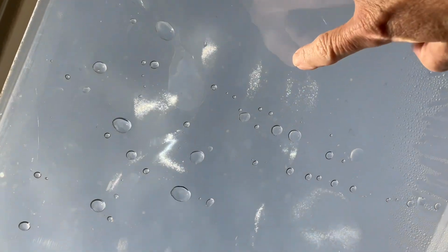So you can see it's still leaking, and this is the plastic that it's leaking on. So that's what they're going to replace. Additionally, I'm going to have them replace the black tank and gray tank, I guess rubber seals. I'm having some issues in that area, so I want to get that fixed as well.